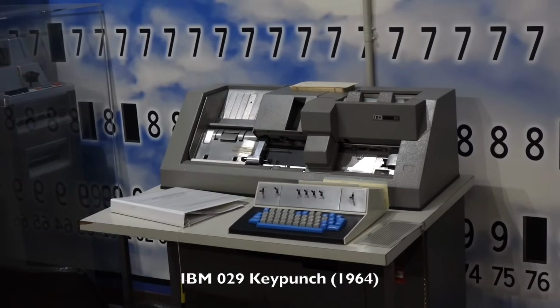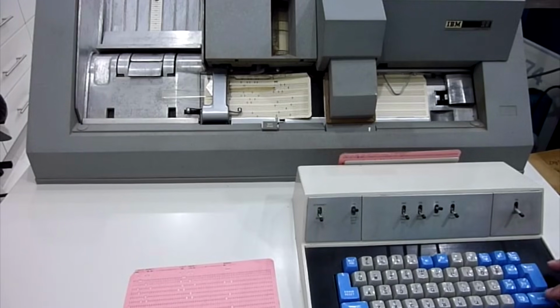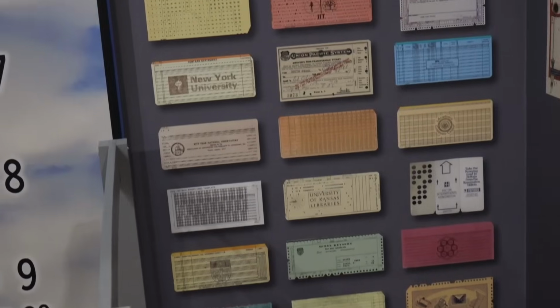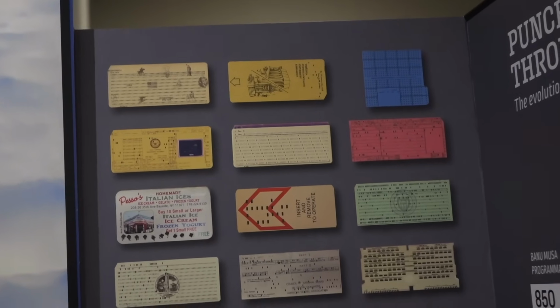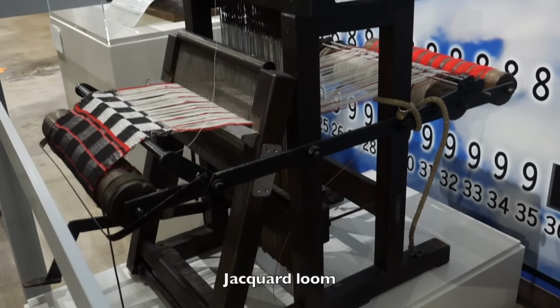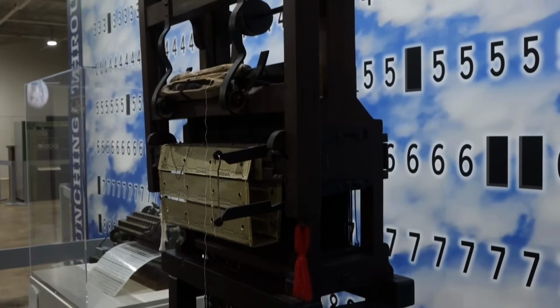Exactly. On to punch card era items such as this IBM 029 key punch, similar to the one we restored a while ago. I love the supersized punch card. There is even a Jacquard loom on display, one of the first punch card programmable machines.